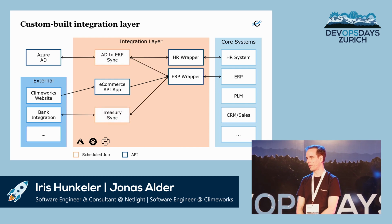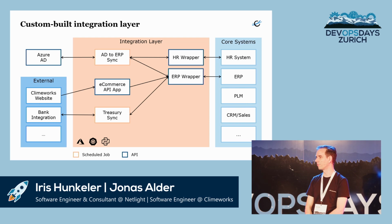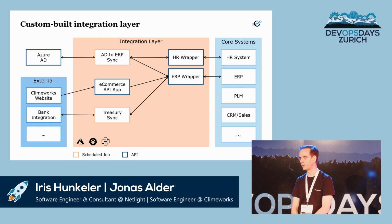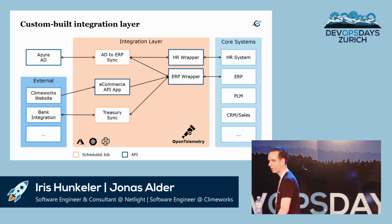The third type is a scheduled component, as many of you have probably seen, executing tasks on a regular basis. This also allowed us to have a central piece of monitoring using open telemetry, so we could observe all the interactions that actually happen between the systems.